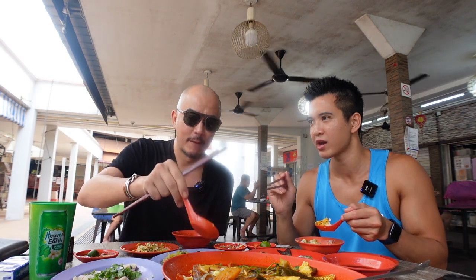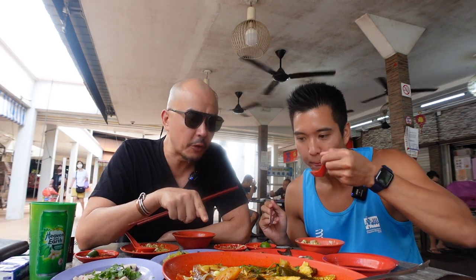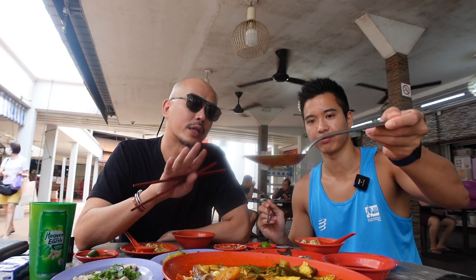You have also tried many other fish head curry places in Singapore, right? What makes this one special? Wait, let me tell you. To me, number one, it's not heavy. It's not heavy? Yeah, it's not thick. I don't like curry that's too thick. You mean it's a little bit watered down, watery.